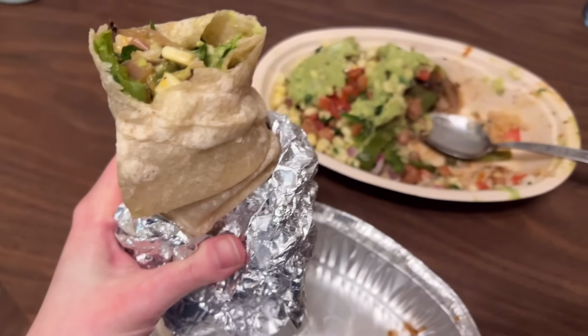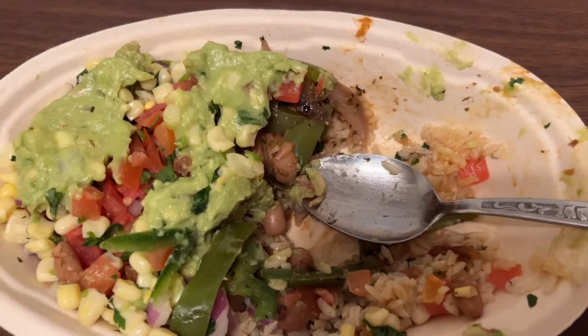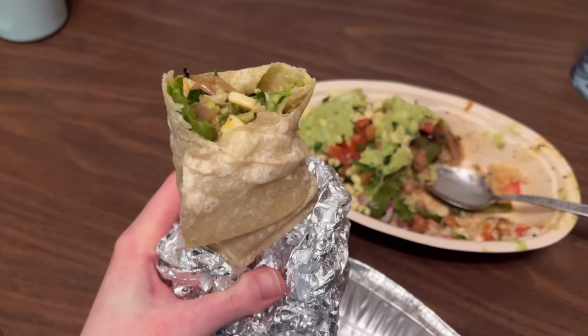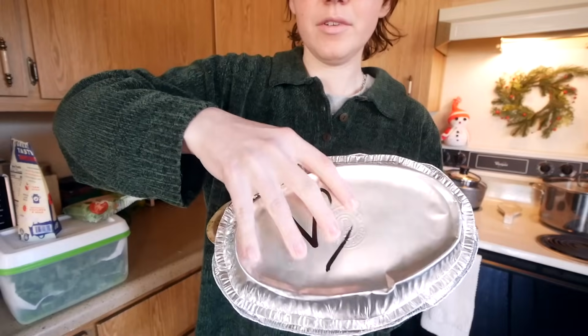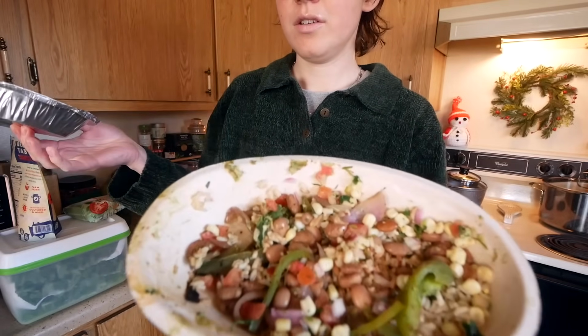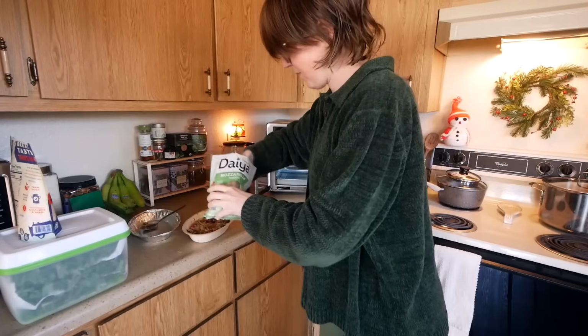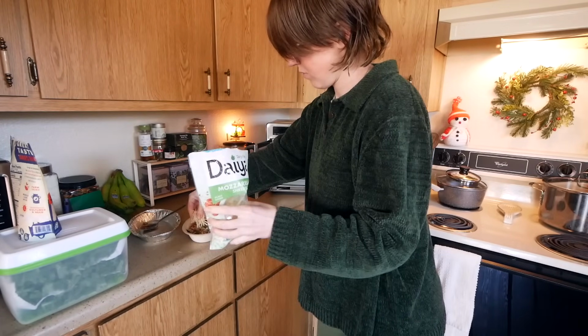Okay, so during this time I got Chipotle and I wanted to show you how I eat Chipotle when I'm trying to save money. I get the bowl and I get a tortilla on the side and I make a little burrito with it. I feel like they give you more food total this way, you know? And then usually what I do with the leftovers is I scoop off any guacamole that I can and I put it in a different container with lime juice so it stays good.